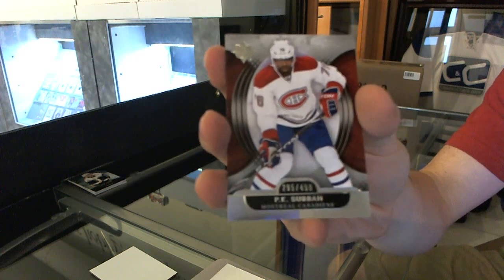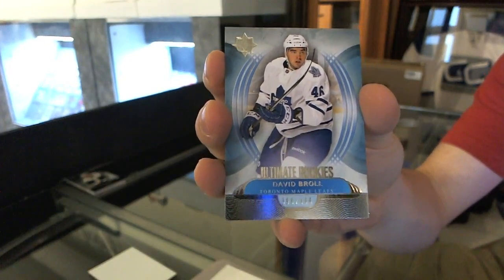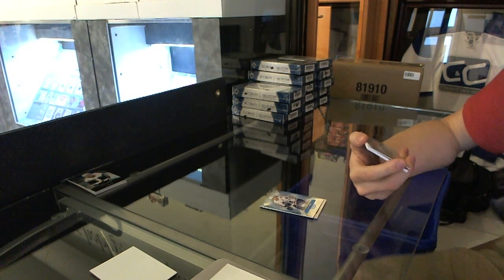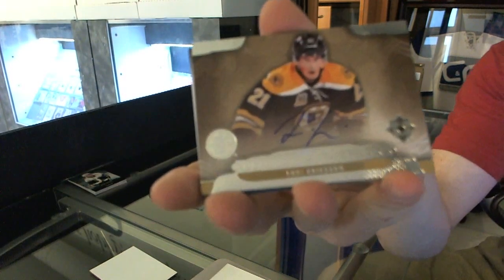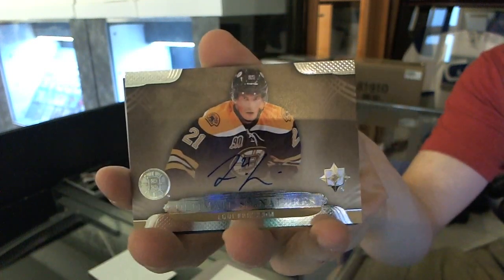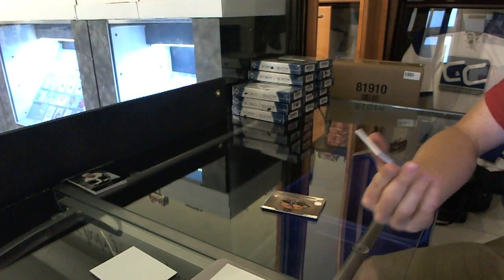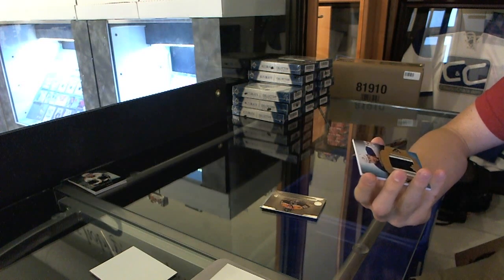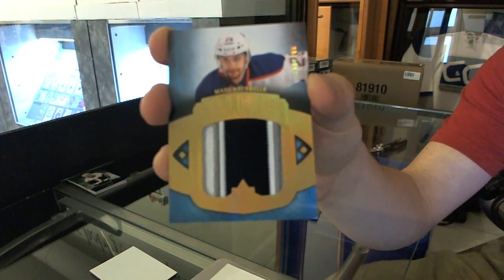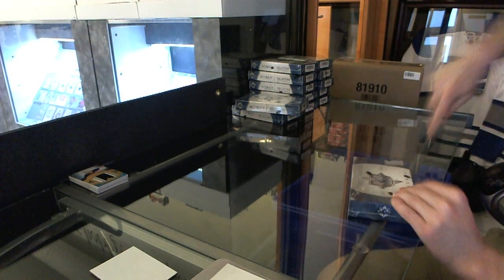Card numbered to 499 for the Montreal Canadiens, P.K. Subban. Rookie numbered to 499 for the Toronto Maple Leafs, David Broll. We've got an Ultimate Signatures for the Boston Bruins, Louis Eriksson. Well, that didn't take long. And we've got, oh, that's pretty, a Debut Threads patch, numbered to 100 for the Edmonton Oilers, Mark Arcobello. So whoever has Boston, if they're looking to trade a Louis, I may know a guy.